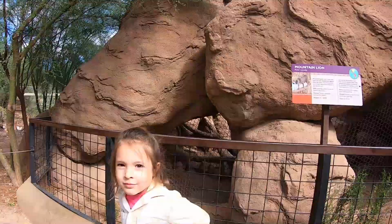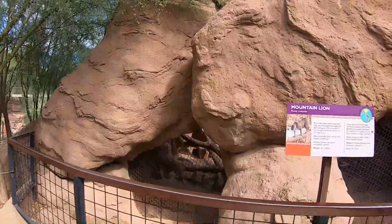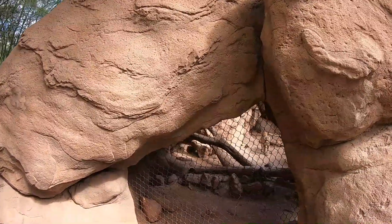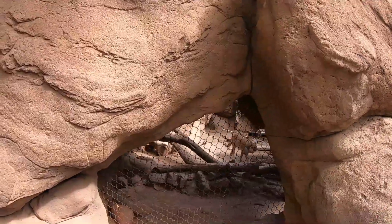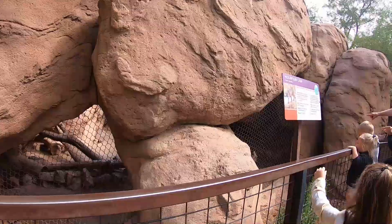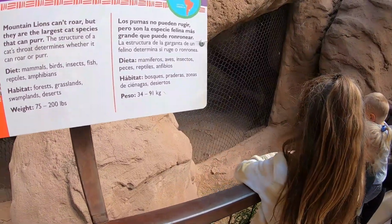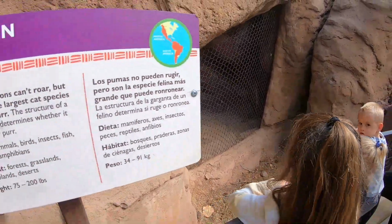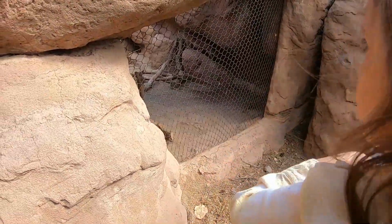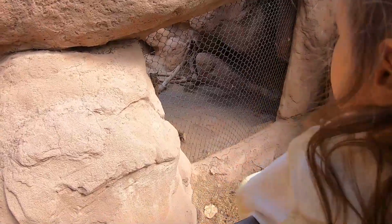This one's hiding from you too, isn't it? The mountain lion. Oh, here it comes. Peyton, take a look. You can see it over here. There it goes. It's moving. Now he's back on that side. Do you see Mystic? It's a big cat, isn't it? Look, it just went through there. He's climbing up the rocks.